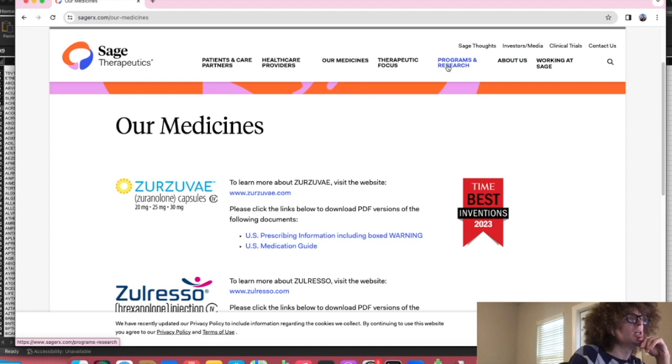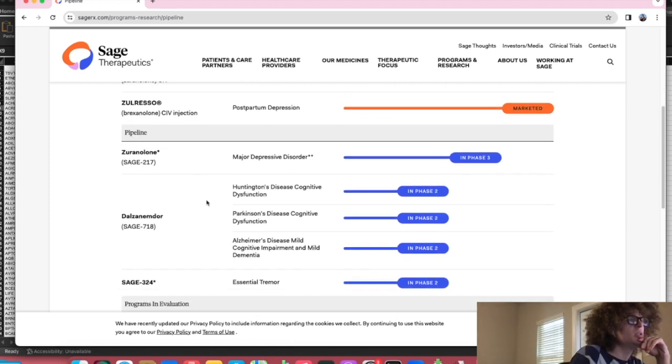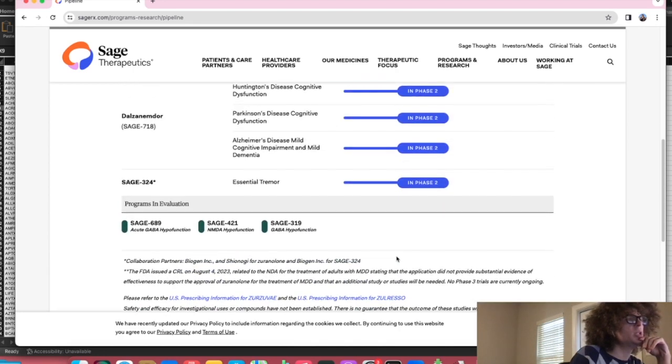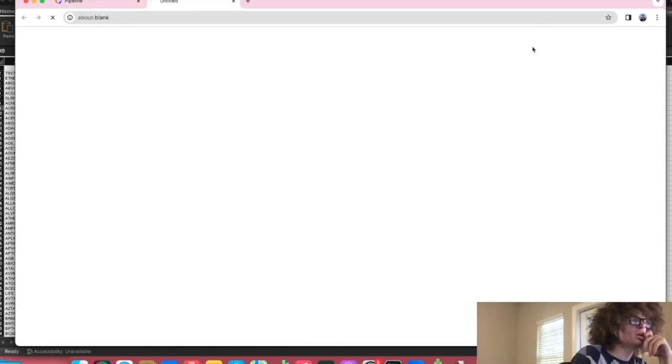Let's see. Programs and research, they don't have a pipeline, but they have programs and research. Oh, they have a pipeline. Yeah, so they have this zuranolone, approved for postpartum depression. It looks like they have a phase 3 asset and some phase 2 ones. This one could be interesting, actually. I kind of like this. I kind of like looking at this one.